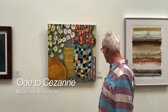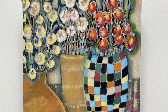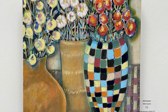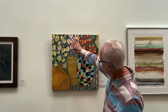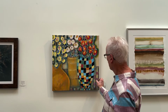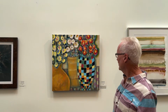Marilyn Bourbon, Ode to Cezanne. And when I first saw this, it reminded me certainly of the French Impressionists. And I liked it because of the constant patterns she kept together. This is one pattern, this is one plain, very busy plain. She made the image work with her design, and the colors are just bright and very pleasing.